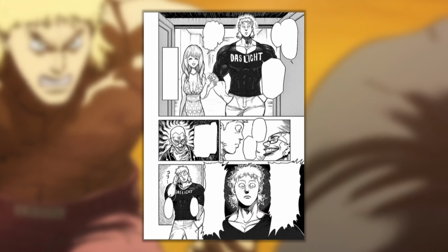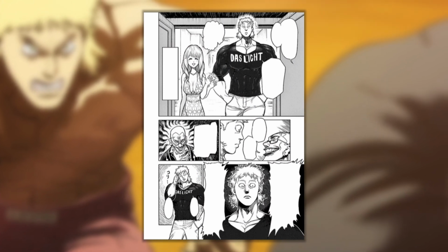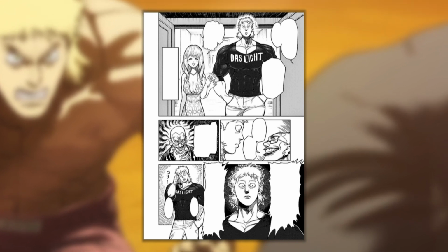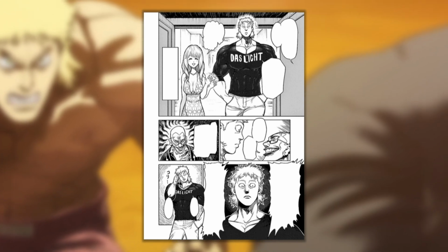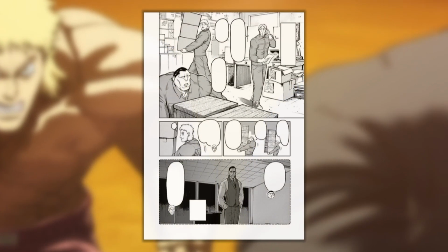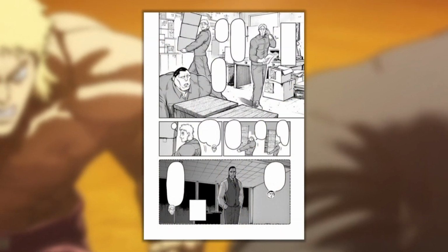Since he's also the president of his own company, Rihito was also invited to the meeting to determine the tournament brackets. It's here that Rihito finds out that if Nogi doesn't win, then he will lose everything he owns as well.